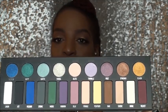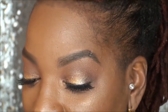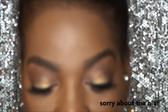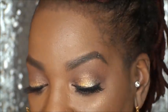Today I actually came up with the look that I'm wearing right now with this palette, and it's majority Kat Von D colors that are on here. I'll zoom in just a little bit so you can see what it looks like. Okay. And that's the eye look that I came up with. I absolutely love the way these colors marry together on the lid. I think that they blend beautifully. I would definitely be using this palette over the holiday seasons, no questions asked. Without further ado, let's get into those swatches.